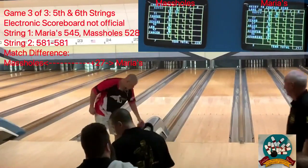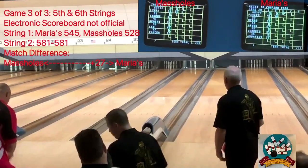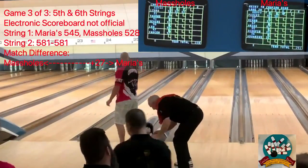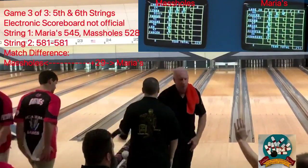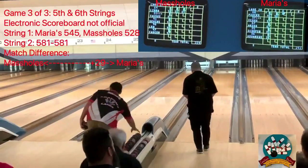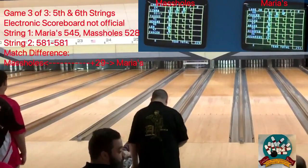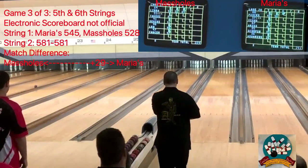Pete in the hole. It should be a gain here. Maria's without the spare fill, unless he can pull out this 10. 8 box, 64 through 6 for Pete Jr. 241, 229. The lead is up to 29 now for Maria Subs. And they have a spare to work on when Craig comes back. Nobody else has a mark. All open.